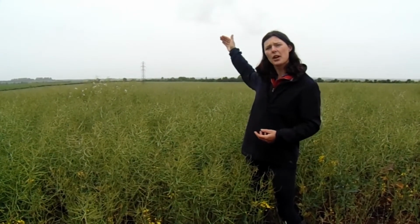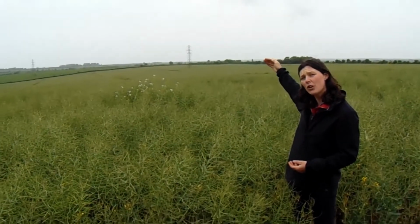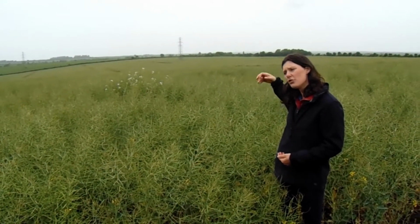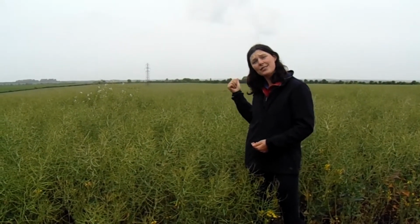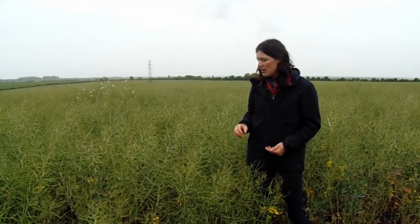got these strips going through the field of turnip stubble, which have since been mown and cultivated, but they are more attractive to the cabbage stem flea beetle, drilled at the same time as sowing the rape, and a lot more flea beetle were both munching as adults but also laying their eggs, and so having larvae hatch in those strips rather than out in the field.